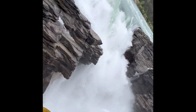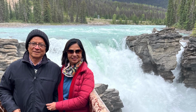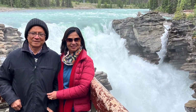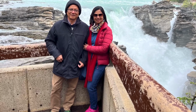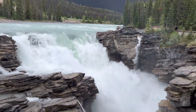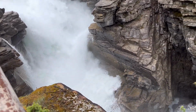We had a truly wonderful day visiting the Athabasca Glacier, the Skywalk, as well as the two falls, Sunwapta Falls and the Athabasca Falls. We must come down here again to see this area.